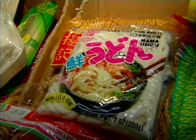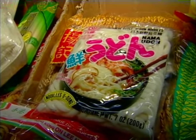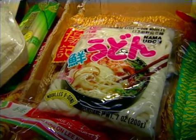You'll even find, for convenience, because everyone likes instant nowadays, you can find fresh udon noodles, Japanese udon noodles. They can be used for any soup, and be creative. Put your own soup together. Even if you're using one of those mixes, use the base and add fresh veggies and meats to it, and then you'll create your own noodle wonder of a soup.